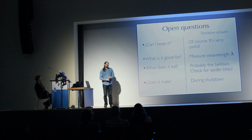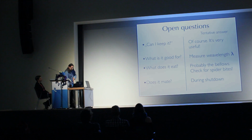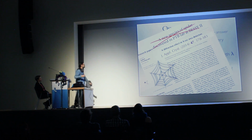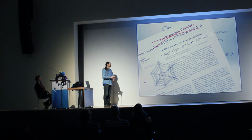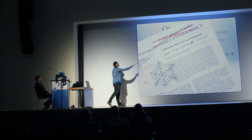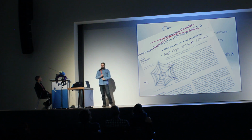And we also don't know how it procreates. Maybe it mates during the shutdown, that it travels to the inner storage ring of Bessie. And everything we know about the spider, we have written up in a paper and published last year in Journal of Applied Crystallography. But the referee said, well, you never actually saw the spider, you only saw the web. So he didn't believe we really found a new species. So we just changed the title and said it's some diffraction effect inside the detector. And then they bought it, and now we have a new paper.